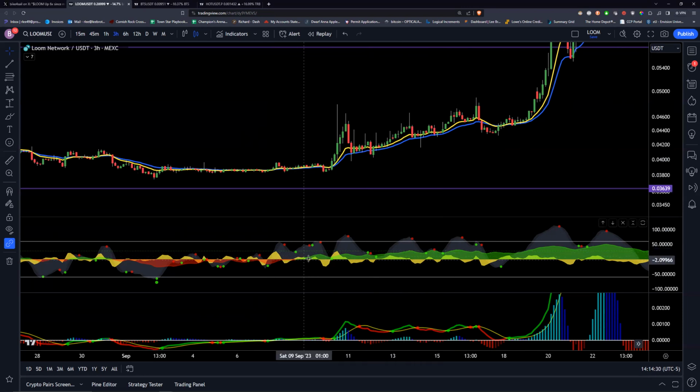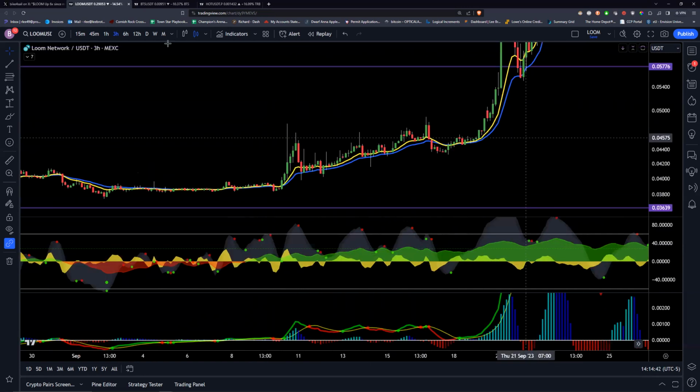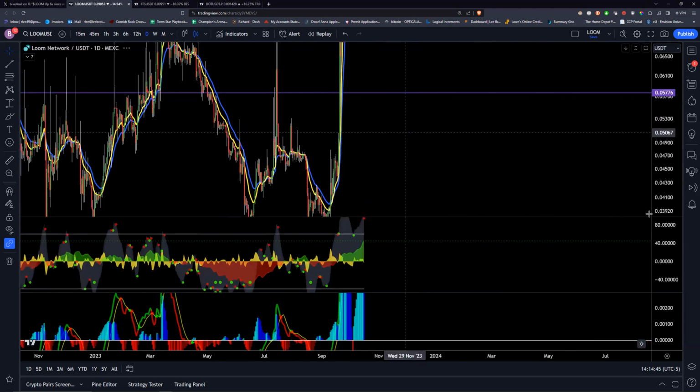But clearly, if you would have looked at Fu Manchu, or this is my Market Cipher here, the money flow was well in the positive here. So you could have even taken a trade right there on the move up. But that's not really what this is about. What I wanted to show is how to hold on to a winner.